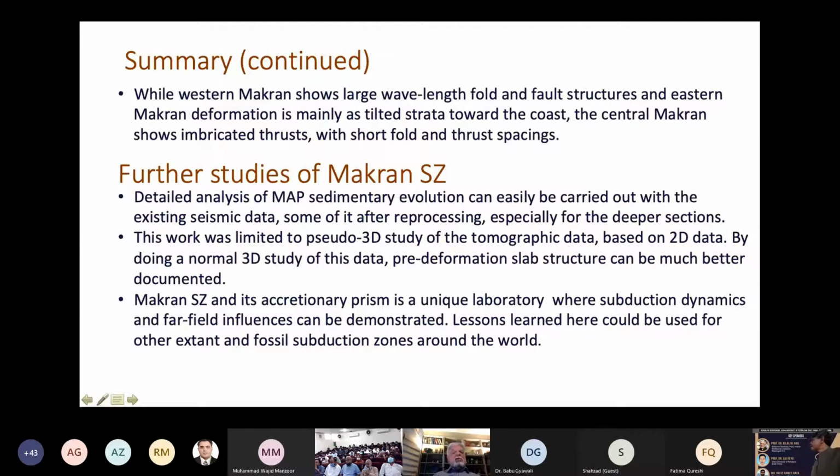So Makran is a very good example of a subduction zone. And I think in future you will see much more interest, both international and also from Pakistan, in this area. And also I think the oil industry is going to become interested in this area again. In fact, they already are interested in this area.